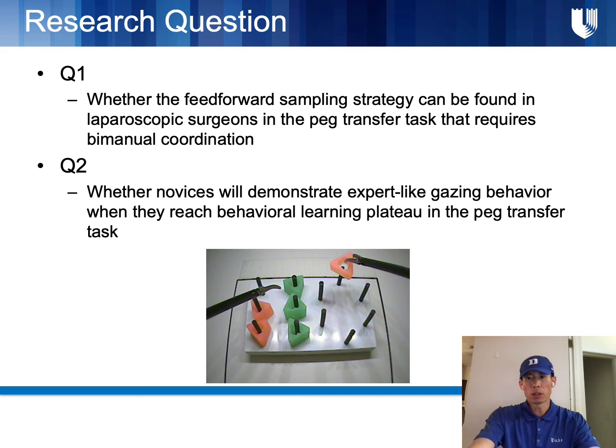Question 2 concerns whether expert gaze behavior can be spontaneously developed given sufficient behavioral training, so that we can understand whether eye tracking in surgical training programs is necessary or not.